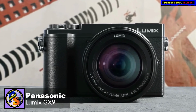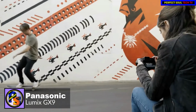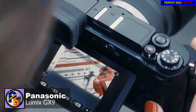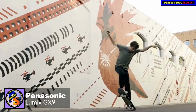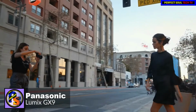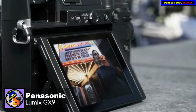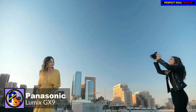In addition to the versatile still shooting modes, the Lumix GX9 also supports recording UHD 4K video with either 30p or 24p frame rates at 100 megabits per second in the MP4 format. Full HD 1080p 60 is also supported in both MP4 and AVCHD formats.